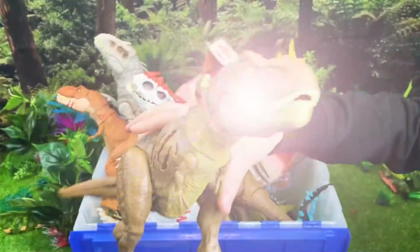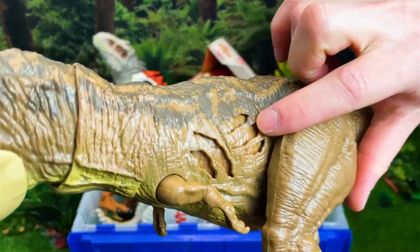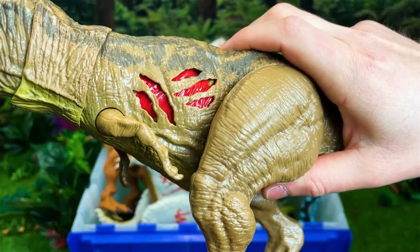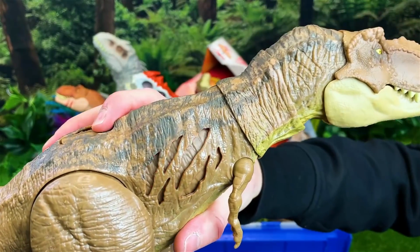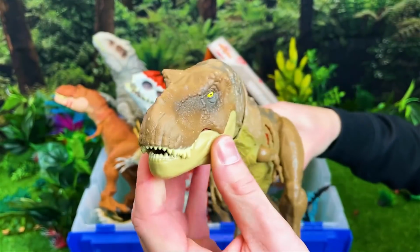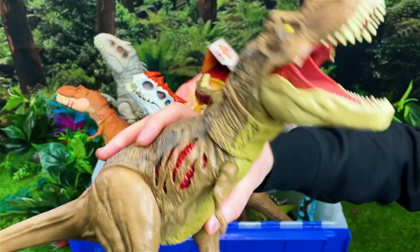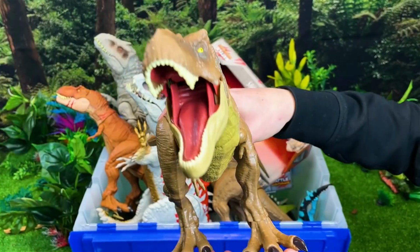Let's open it up. Here is the completed Tyrannosaurus Rex. Here is the battle damage. When you press this button on top, that's when the battle damage comes out. Look at that. So you can switch back and forth, and it shows up on both sides too. This is a super cool T-Rex. I'm super excited to add this to my collection.